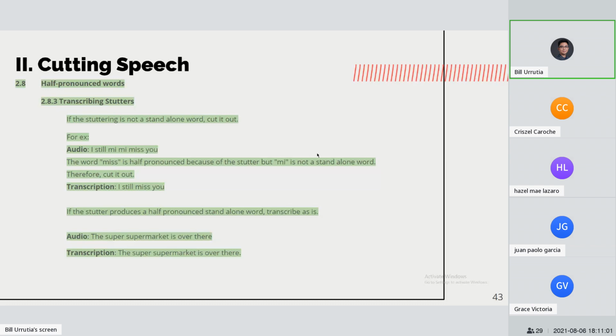Last na, transcribing stutters, yung mga nagsastutter na tao. So if the stuttering is not a standalone word, cut it out. So for example, ito, I still miss you. Yun yung sabi ng audio. So the word miss is half pronounced because of the stutter, but mi is not a standalone word. So therefore, cut it out. So cut it out nyo lang yun and then transcribe nyo yung correct. I still miss you. Ayun. So if the stutter produces a half pronounced standalone word, transcribe as is. Same thing as earlier. The supermarket is over there. Transcription yan, the supermarket is over there.